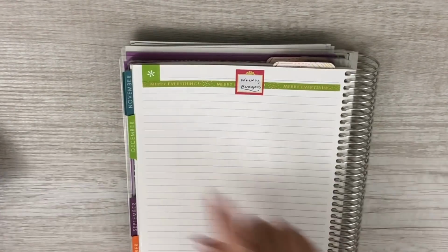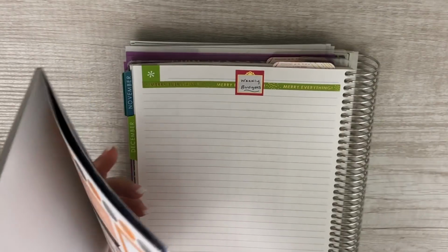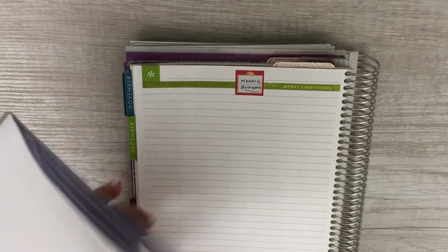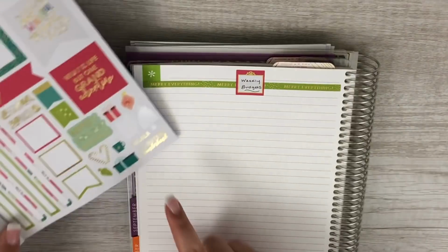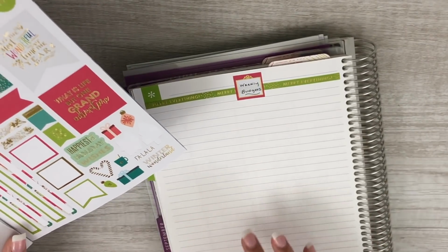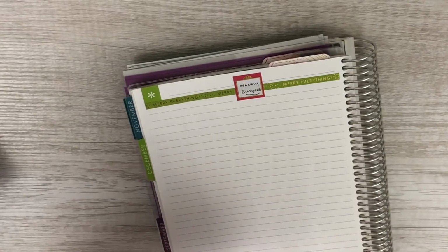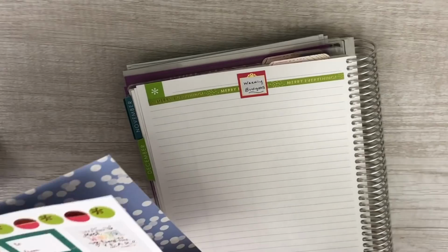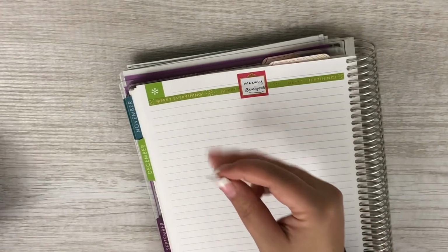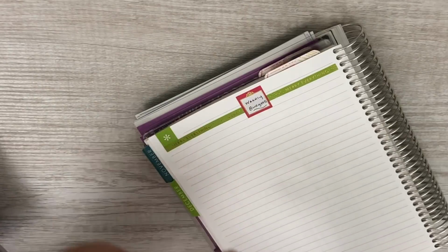And then I'm going to put a little sticker to cover up the flag as per usual. I like adding just a little bit of decor to my planner. I'm not a huge decorative planner personally, but I like to make it look really cute and pretty, just to draw my attention to it and to stay interested in my budget. I think I'm going to use these little candy canes. I think those are really cute. So I'm just going to layer those.